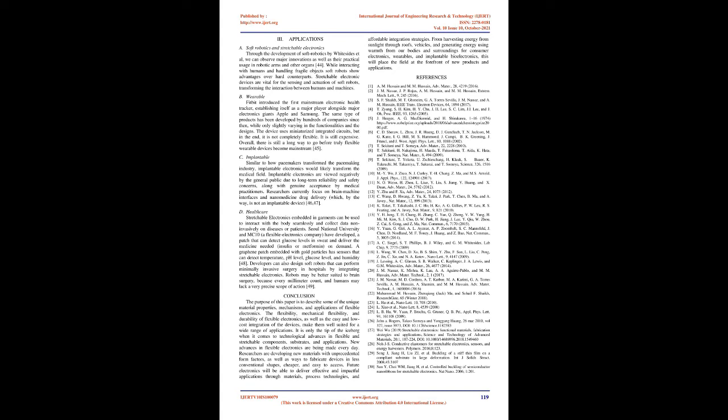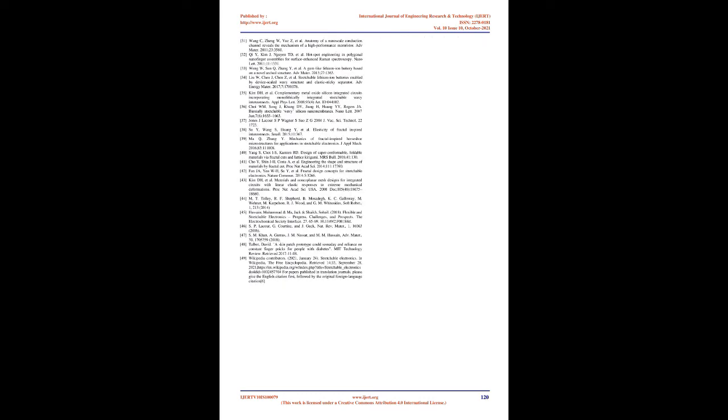3. Applications. A. Soft robotics and stretchable electronics. Through the development of soft robotics by Whitesides et al., we can observe major innovations as well as their practical usage in robotic arms and other organs. 44. While interacting with humans and handling fragile objects, soft robots show advantages over hard counterparts. Stretchable electronic devices are vital for the sensing and actuation of soft robots, transforming the interaction between humans and machines.